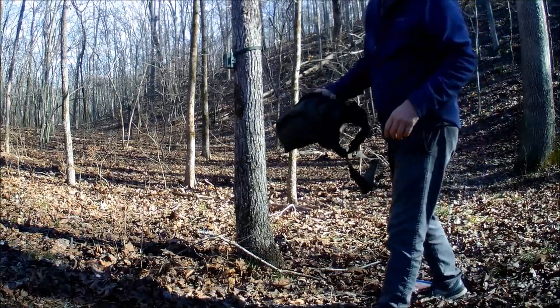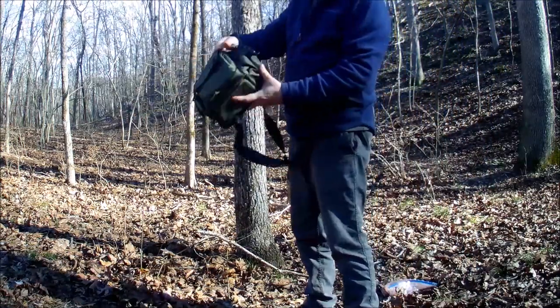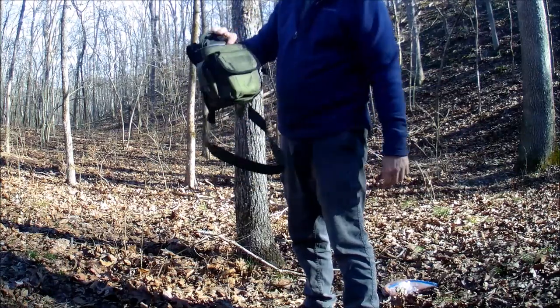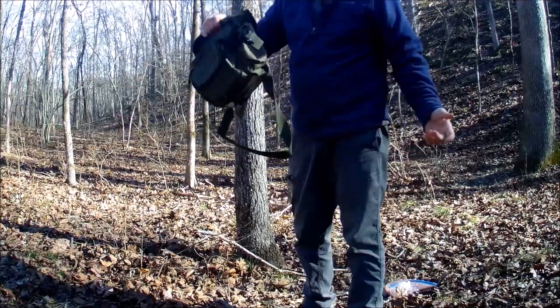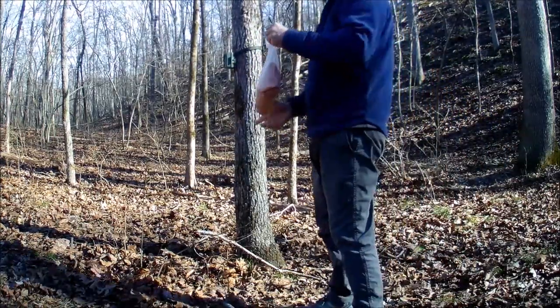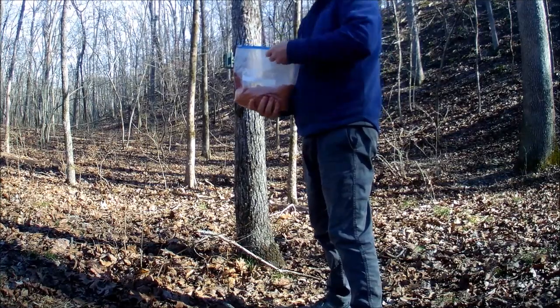I'm just trying this out. This is the bug out bag that comes with the Smith & Wesson M&P Shield. Just trying it out, carry down the deer attractant with it. I don't know how much to put out.